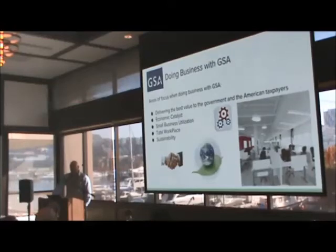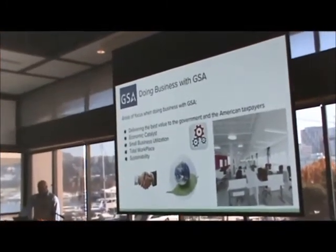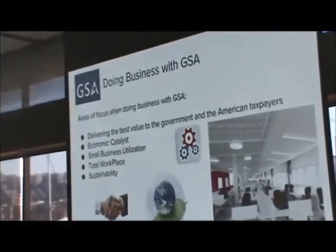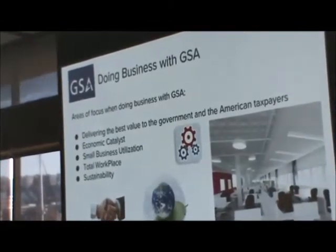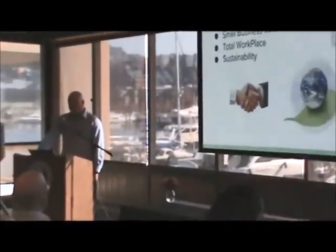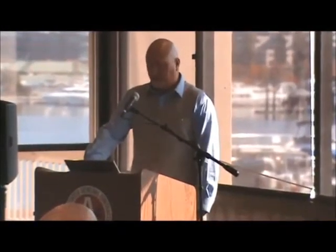Doing business with GSA, some of our areas of focus are delivering the best value to the government, which means delivering the best value to the taxpayer. We're looking to be an economic catalyst wherever we have a presence. Because a lot of our projects are fairly small dollar, our big focus is the small business community and how we can serve it. Total Workplace, like I mentioned, is looking at reducing the footprint of the agencies and making them more efficient. And sustainability is another one of our key drivers.